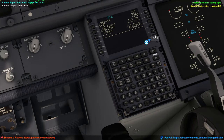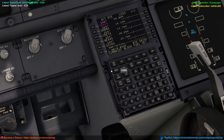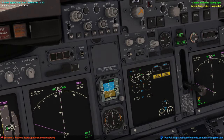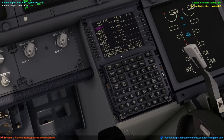Yeah. That doesn't look right to me, but okay. Yeah, this is what we want. Set. There you go. Set payload and set fuel. So it does it anyway. Yeah, that's the way you do it. But it wasn't accepting it. I was clicking that button and it wasn't accepting it before. So, okay, we've dropped a bit of fuel, but it's still enough.